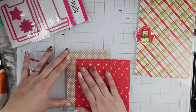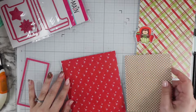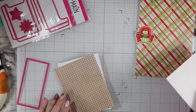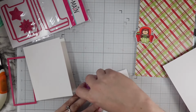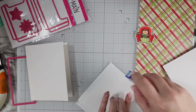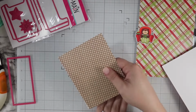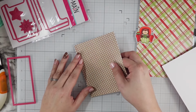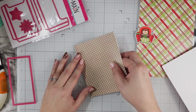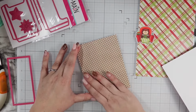Red pocket. Yeah, no, I think that's the call. Okay, we're gonna add some tape runner to the back of our polka dot, and add this to our A2 side folding card base, which you can find from Pink and Main, pre-scored, ready to go.